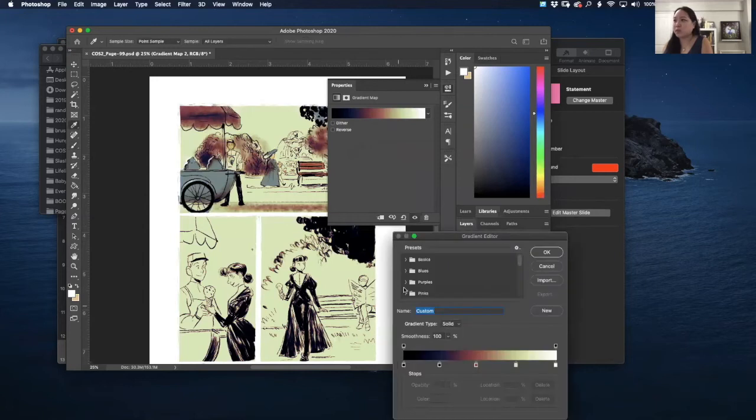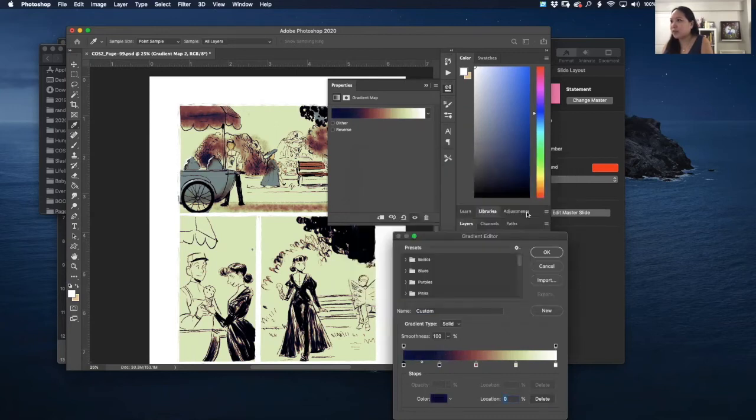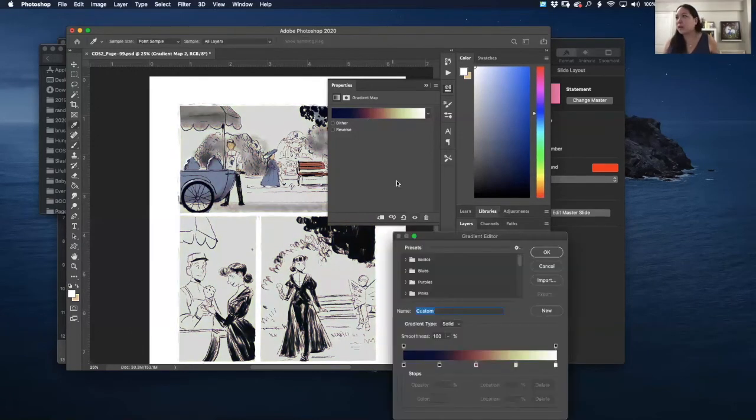Part of it is that those blacks are very black. For me, this black is very black, but if you lighten that up a little, it changes that dark black to have a little color in it, which is nice. So yeah, I exported all of my gradient maps and I gave those to her. And that was really helpful to keep that consistency.